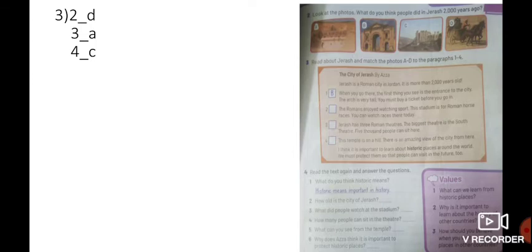Jerash has 3 Roman theaters. The biggest theater is the South Theater. 5,000 can sit here. Number 4 with C. This temple is on a hill. There's an amazing view of the city from here. I think it's important to learn about historical places around the world. We must protect them so that people can visit in the future too.